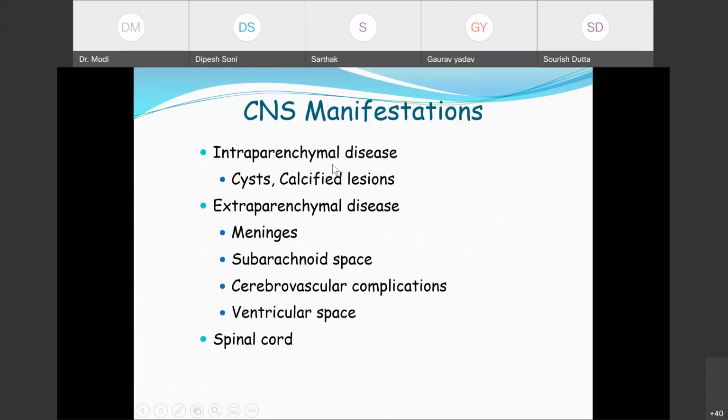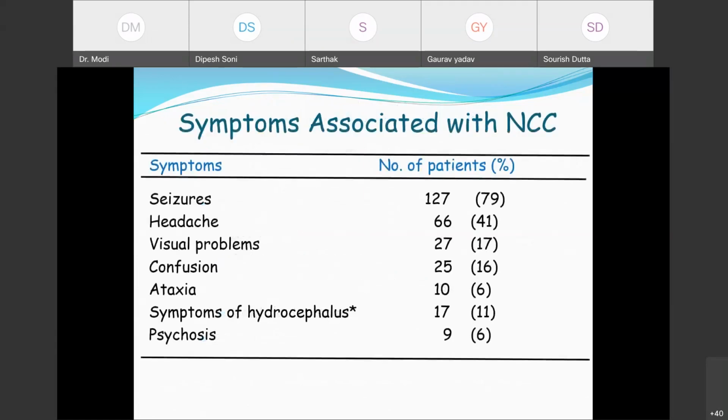so it depends upon where the cysts are. Intraparenchymal, whether it is cystic or a calcified lesion, extraparenchymal, as we have discussed, in the meninges, subarachnoid space, or with the arachnoid that is producing stroke-like presentation, or in the ventricular space producing hydrocephalus, or in the spinal cord. I have not touched on the eyes, where it can produce transient visual obscurations or retinal detachments and things like that.